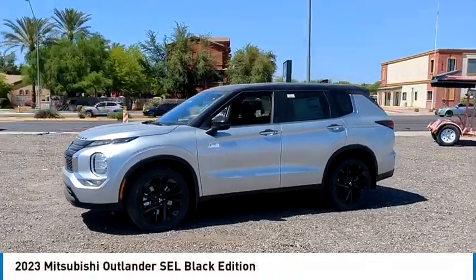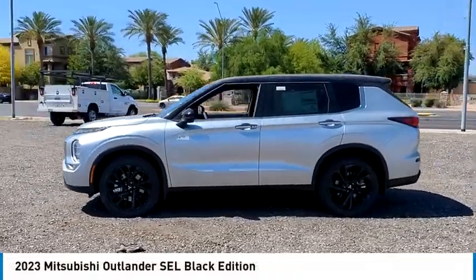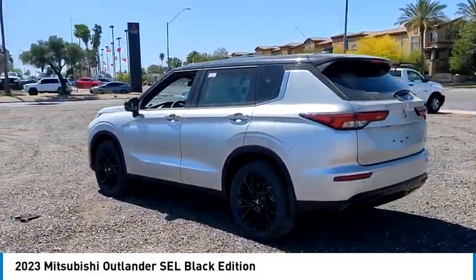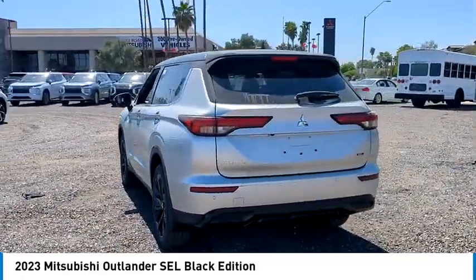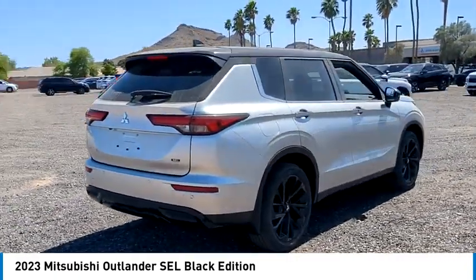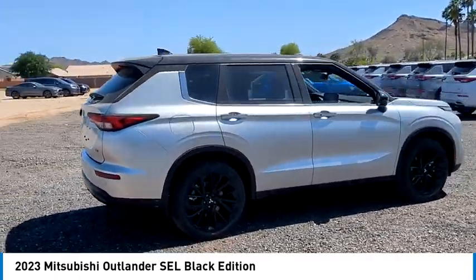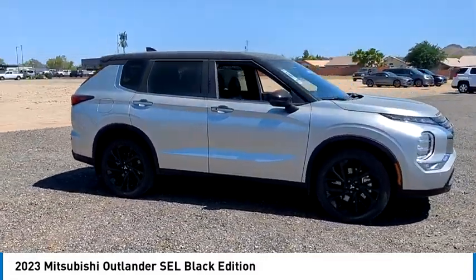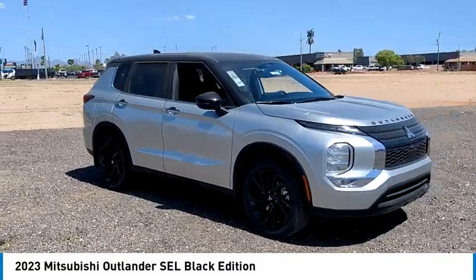Take a ride in the 2023 Outlander. A versatile crossover with power to spare, Outlander boasts an upgraded level of interior comfort and advanced technological features to give you control over every element of your drive. With super all-wheel control and a 5-star frontal and side impact crash test rating, peace of mind comes standard.